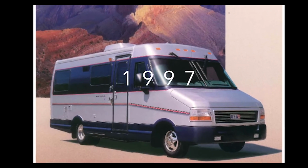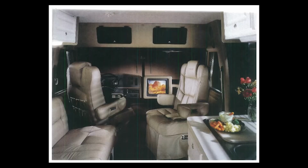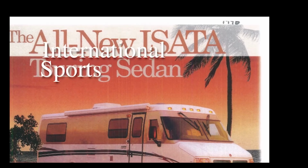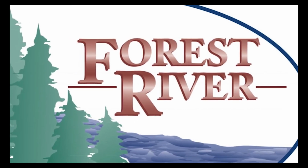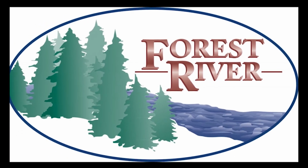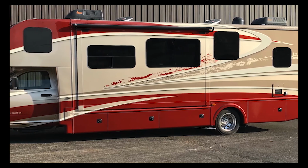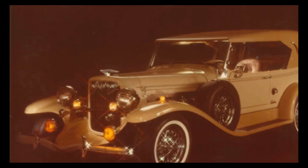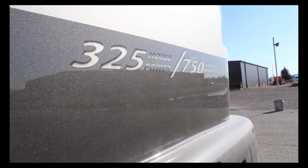Then in March of 1997, Dynamax was born. At that time, the Europa underwent some subtle changes, along with a name change to ISATA, which stood for International Sports and Touring Association, which was their owners group at the time. In 2011, Dynamax was purchased by Forest River, a division of Berkshire Hathaway, where it has continued to operate as an independent division, and the ISATA brand, among others, have flourished. While things have changed since those humble beginnings in 1997, we'll always pay respect to our motorsport roots, and that's why we continue to include the horsepower and torque specs onto many of our designs.